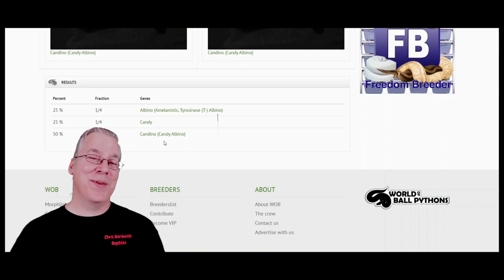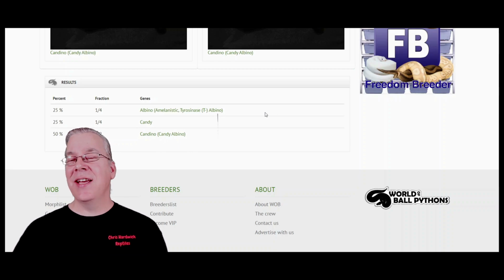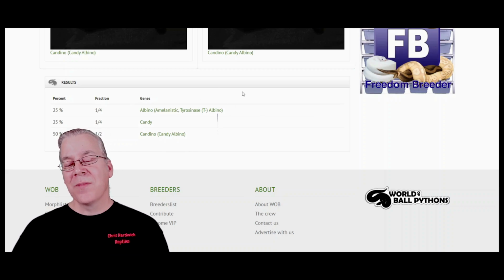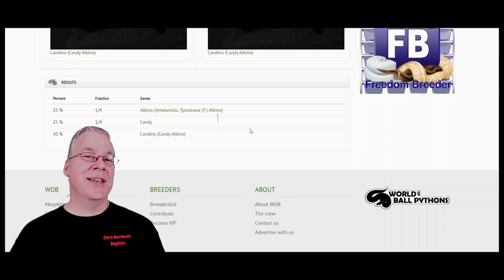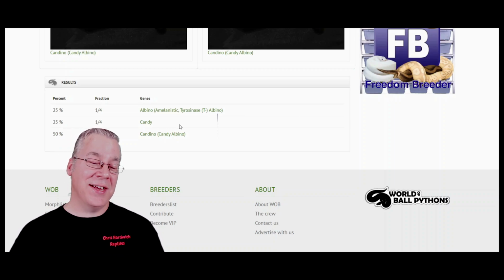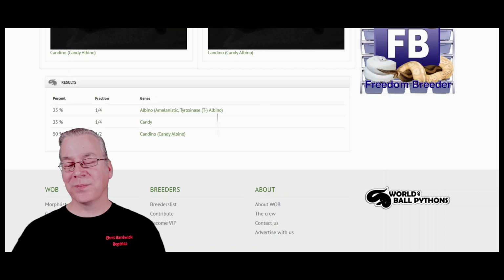A lot of times people will recommend that if you produce a whole bunch of different hatchlings like this, you give them a month or two to develop the color of the background so you can tell the difference between them. I've actually seen some people, when they're looking at the difference between these three as hatchlings, look at the background color of the snake and the color of the eyes. Usually on the pure candies, you'll get the eyes turning dark a little bit faster than on the candinos. And usually with the albinos, they really retain the really bright eyes, which is kind of wild.